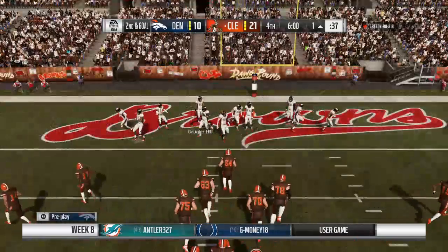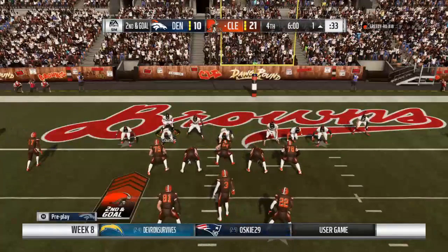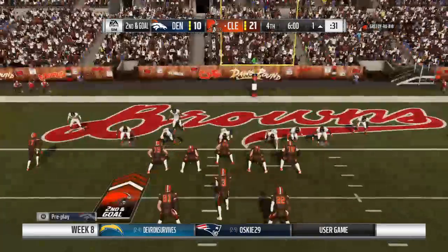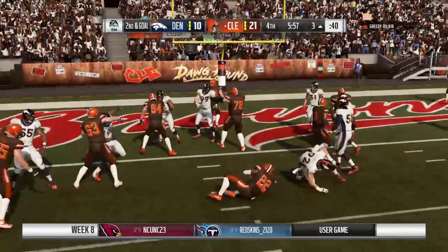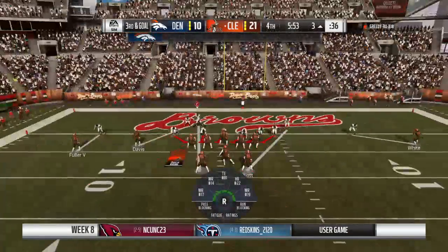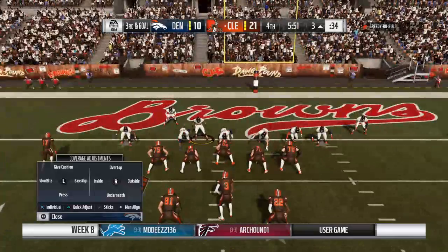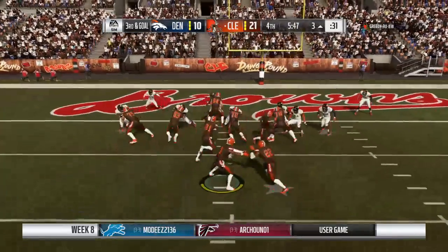Second and goal from the 1. They'll try to run it in with Elliott. And this has been a familiar sight all afternoon as they stop him behind the line. He'll wind up losing a yard on the play, and that's going to bring up an interesting 3rd and goal.